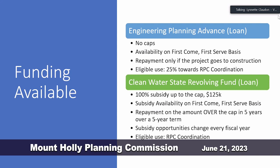If you have to repay it, it is a 5-year term, but it doesn't start until after 5 years. And there's no interest on that as well. But it's also on a first come, first served basis. The opportunities change every fiscal year. We anticipate this starting again in the coming fiscal year, which is July 1st. So if you're interested in pursuing the Clean Water State Revolving Fund, you should apply as quickly as possible. Currently, nobody in the last 2 years has applied for an engineering planning advance. Everybody's chosen to go with the Clean Water State Revolving Fund.